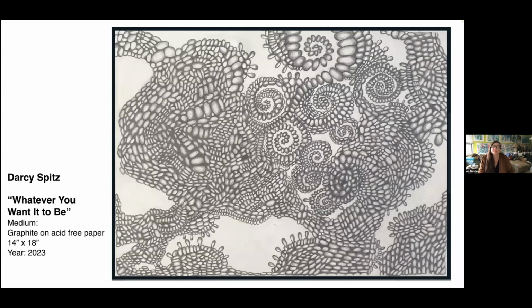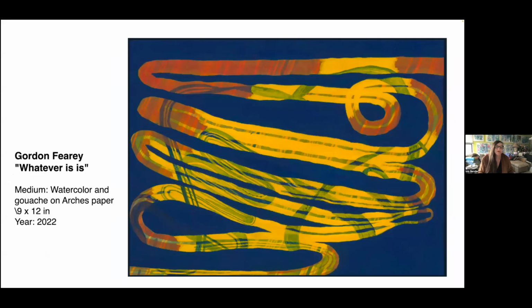Thank you so much, Darcy. The textural quality comes out. I mean, all the pieces have wonderful elements. And also, these two pieces, Gordon's and Darcy's, the titles were interesting. It invited audience participation in that it is what it is, or it is what you, the audience, want it to be.